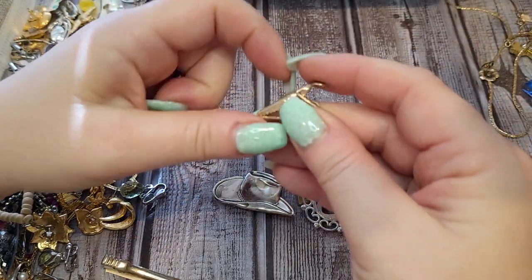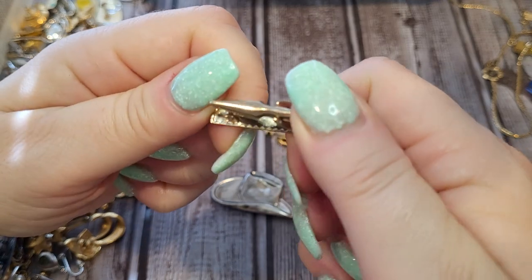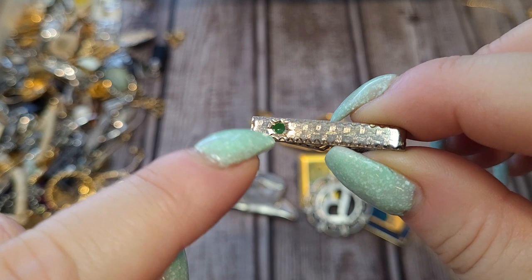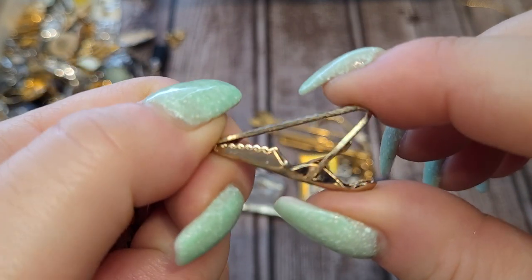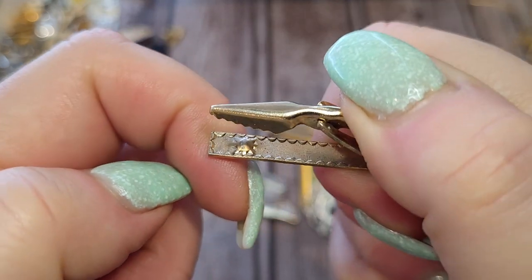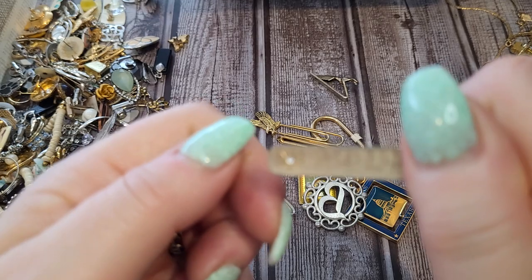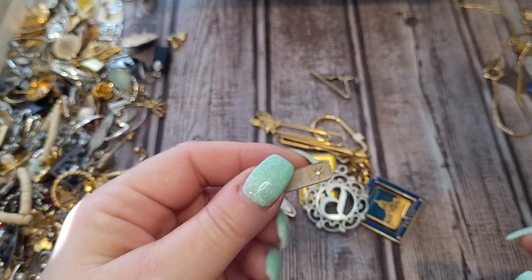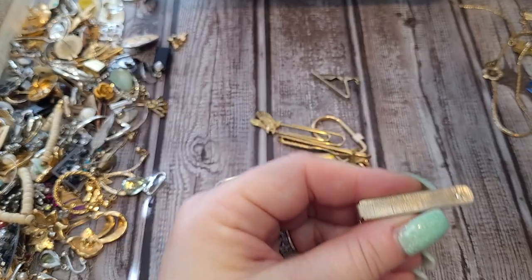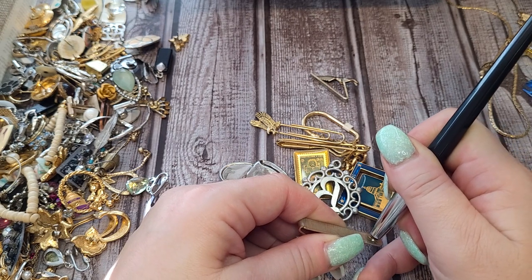Couple of clips. Ones like this with the green enamel dot, gold tone. I don't see any writings or anything. Okay, ones like this. Let me see. Let me see if this one is anything.